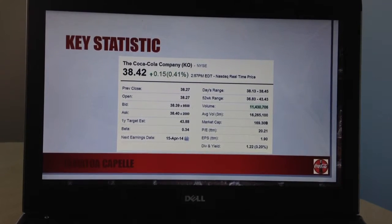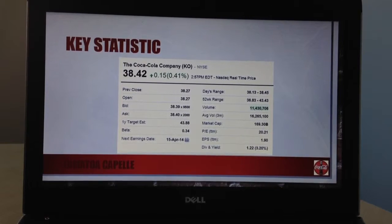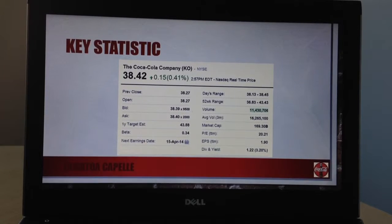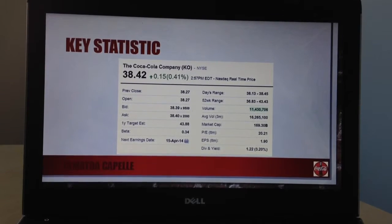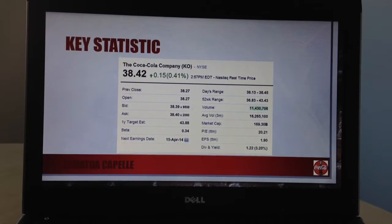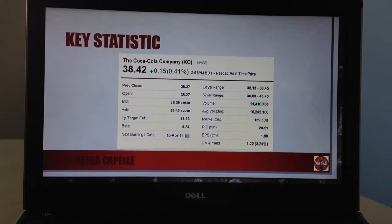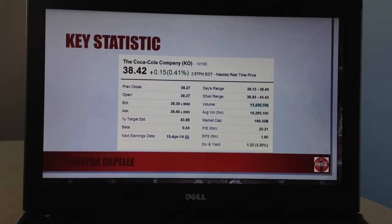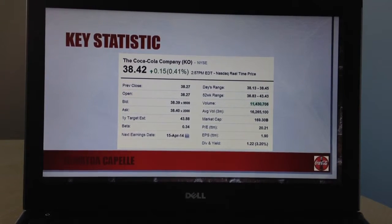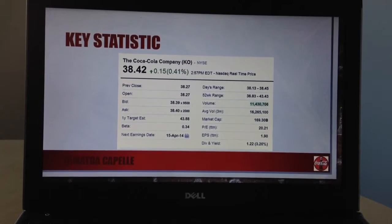For some key statistics, their 52-week range varies from 36.83 to 43.83, their high. This range is kind of low, we'll say. It will be better if it's higher, obviously, but we also need to compare that to competitors. Their PE ratio is 20.21, which is not bad compared to Pepsi, their main competitor, at 18.20, I believe. We're going to discuss that a little later. Their earnings per share is 1.90, and we're going to discuss how they're doing compared to their competitors. But from these, we can tell that the company is doing okay. We cannot really tell, but I can tell because I compared it to the competitors already, but we're going to see later on.